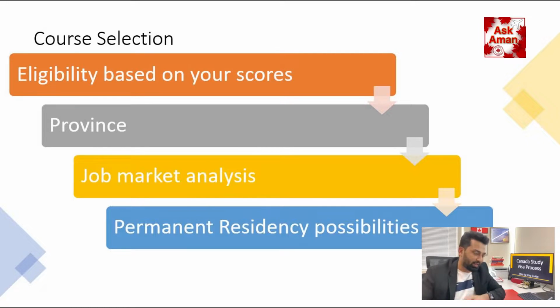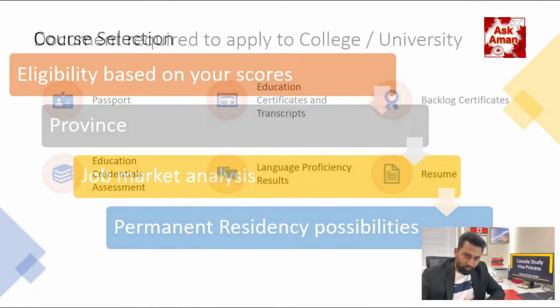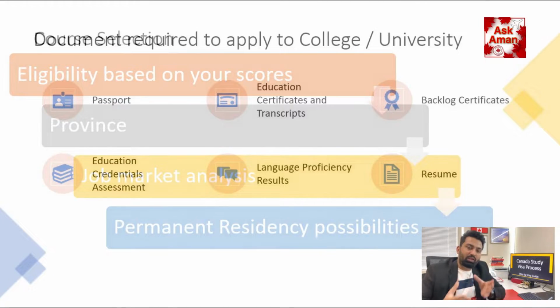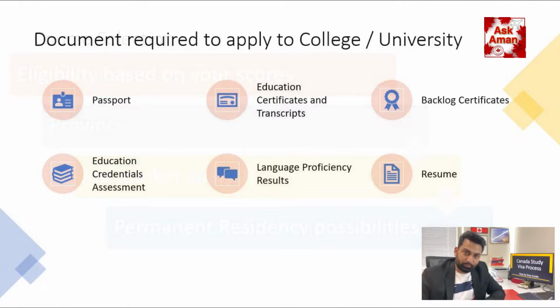So things like that, combination of all 4 of them: eligibility based on your scores, the province you want to go to, job market analysis, and the permanent residency possibility. So you combine all of them, that will present the right college and the right course for you, which is going to benefit you in your career, which is also going to benefit you in getting your permanent residency. And if everything matches correctly, it becomes easier for IRCC to give you a study visa approval as well.